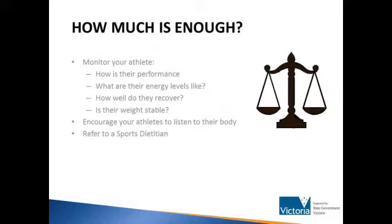Talk to your athletes. They're going to know. Encourage them. Talk to them about what they're eating, and encourage them to say, well, hang on a minute, I'm not feeling as good as I think I should. That's the first sign for you to start talking to them a little bit more, and as I said, perhaps referring them to a dietitian.